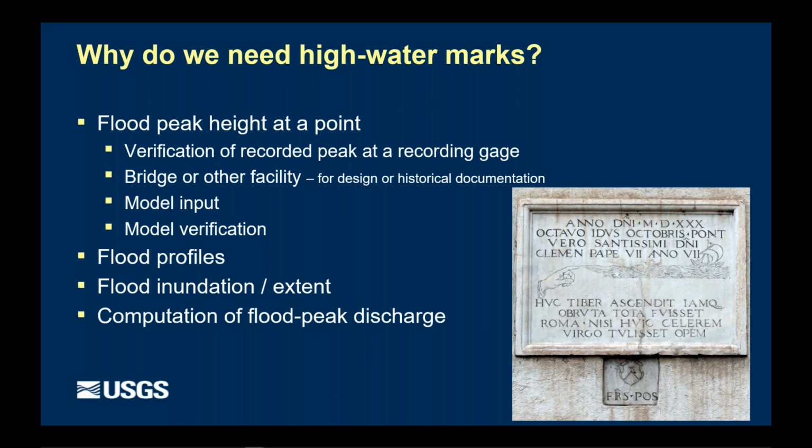Is it a matter of the timeliness of the data? What I mean by that is the frequency at which it's collected. For example, if you've got data that's being collected at 15-minute intervals, but you've got a flashier stream than that, then maybe the high watermark might be a little higher because the stream got up a little further and back down before the next recorded data point. So that's one thing to consider, but we use that to the best we can to verify that our recording gauges are as accurate as they can be.